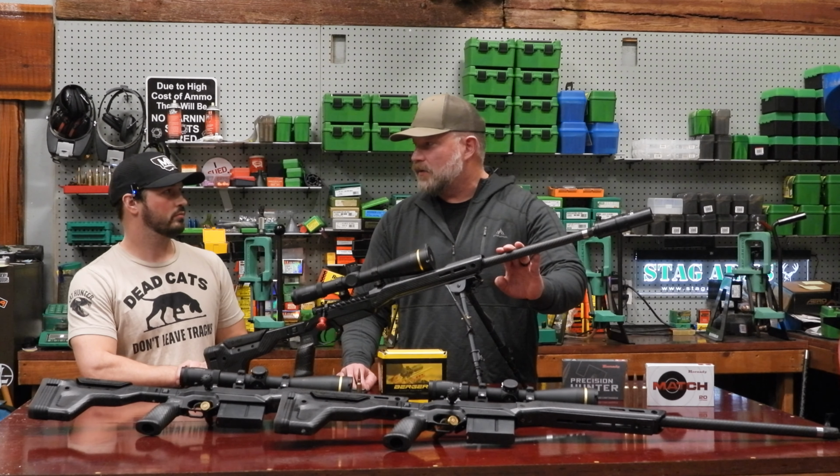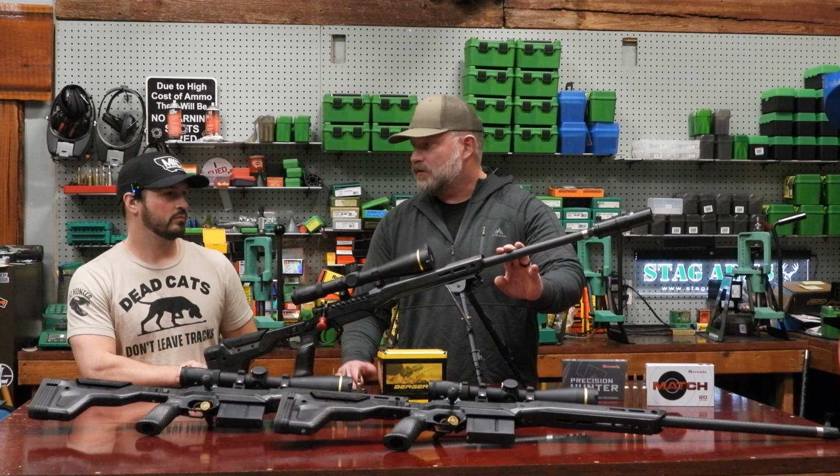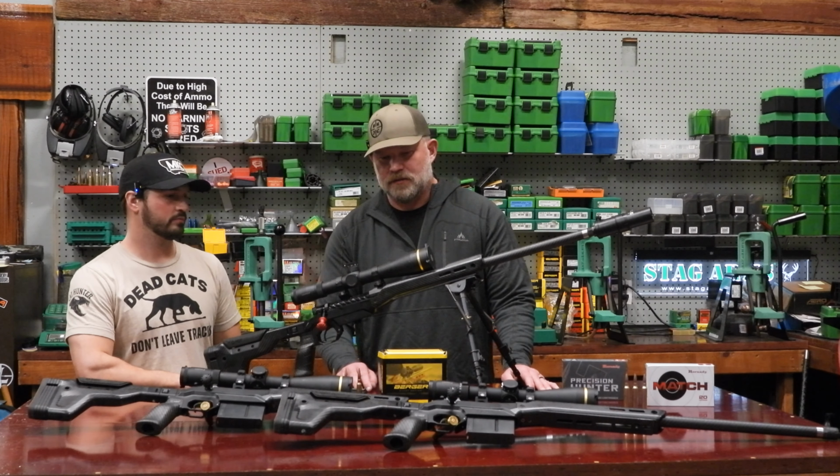I mean, this is a 22-inch barrel too. That's a pretty short barrel. Because you have the can on it, it's a little bit longer, but me and Doug both have just the brake on them, and they're pretty compact, especially when you can fold the stock. Yeah, I was super happy with that. So overall, really, really liked it.